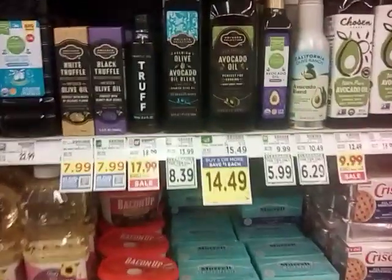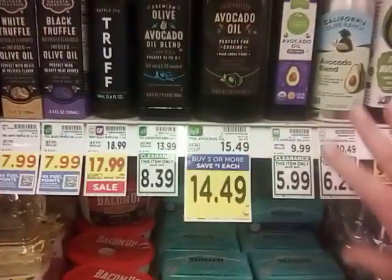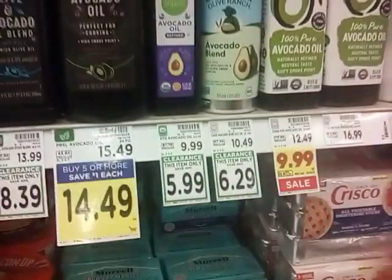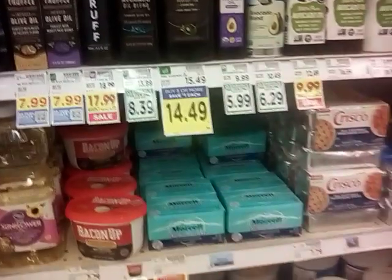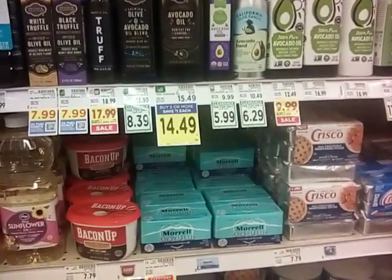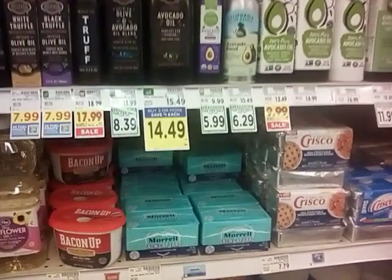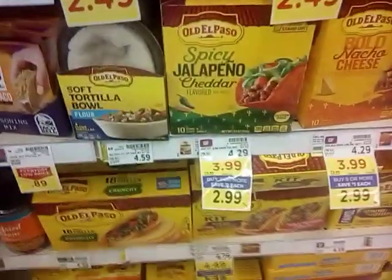Here's some markdowns on some oils. We have the, what is it, avocado oils. Avocado, avocado, avocado. I love cooking with avocado oil. I don't buy it that often. It's something that I try to scavenge for. But there you go. There's some reduced, and I'm telling you, avocado oil is fantastic to cook with. Just saying.